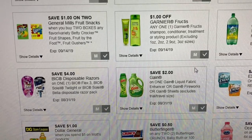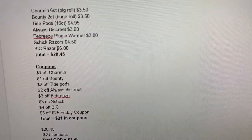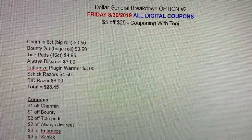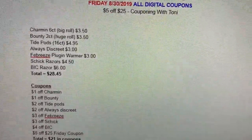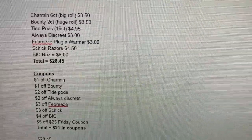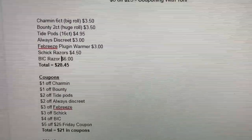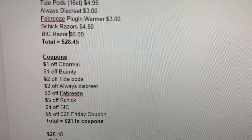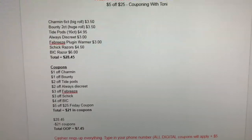And then you're just going to check off all of these coupons. I make it that easy, guys. Here's the breakdown. I told you exactly what to do and what to buy. Print this off, take it with you, share it with your friends, share it with your students, your kids that are college students. This is so easy. That way they can just pay $7 and they will be stocked up, okay?